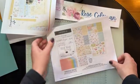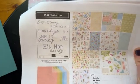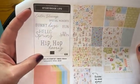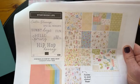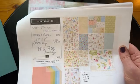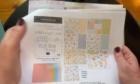And yeah, there's so much inspiration. Check out the Storybook Life stamp set, right? You like that they're all different and you have a bee family. Yes, absolutely. Me too, Kathy. Check out this one. I mean, this is perfect for titles for scrapbook pages, and it's also good for cards, right? Like there's an Easter blessings right there. I can make a card using special moments, fun, big smiles, sunny days, all can be used for both scrapbooking and card making.